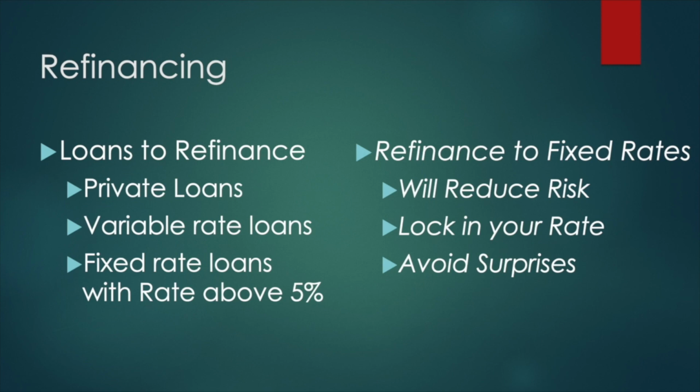Our refinancing recommendation is going to be refinancing any of your high fixed interest rates and any of your variable interest rates into new fixed rate loans. What this is going to allow you to do is reduce the risk that you take on with the loan, lock in your rate so that you know what it's going to be and what your monthly payments will be over the life of your loan, and help you avoid any budgetary surprises. So we're going to lock in that rate for you and help you refinance any of those loans into fixed rates.